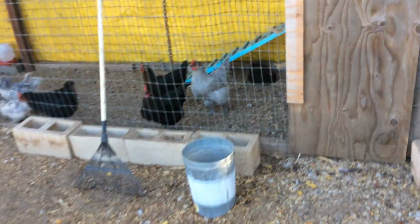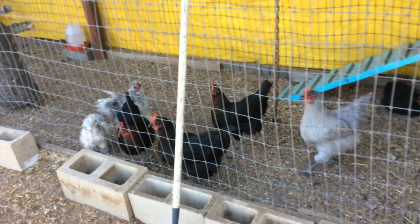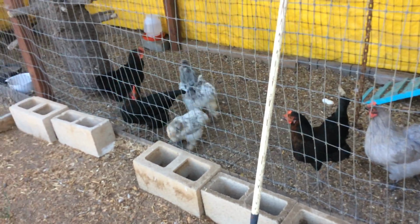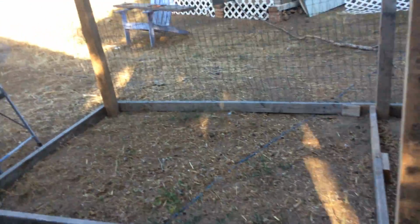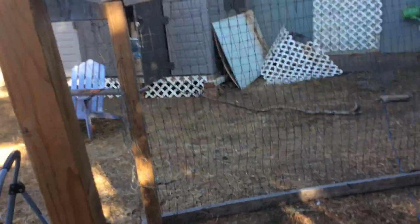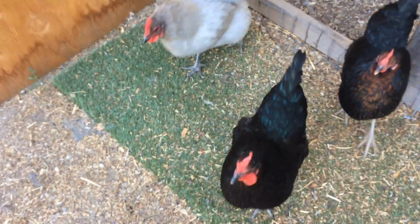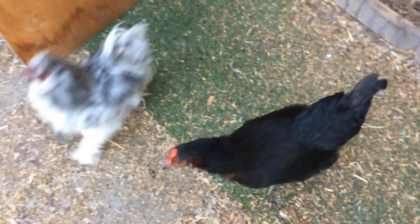Here they are. Hi, chickens. I need to go around. We're making their coop extension. Ran out of chain link fence. So here they come. They are ready to go.